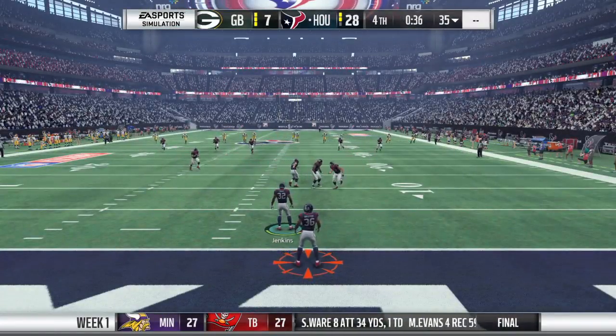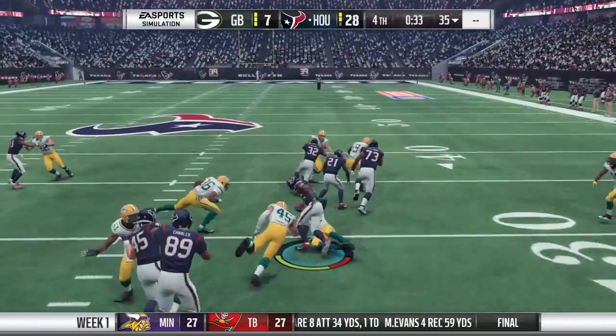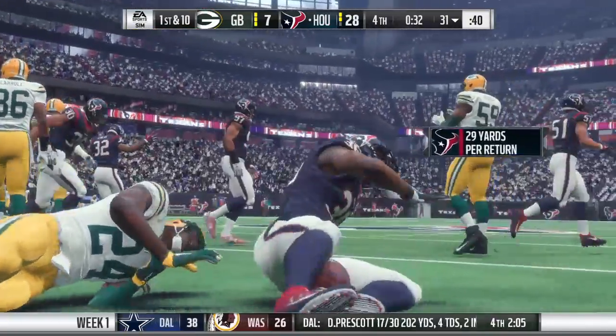Now, you saw the score at the bottom of your screen a moment ago. We got a good one going on there. Jameis Winston, 2 touchdown passes in the W. And nice work on the return as they'll start their drive just past the 30-yard line.